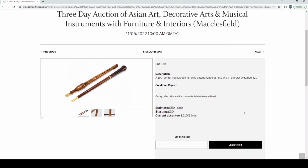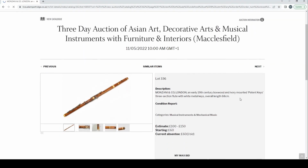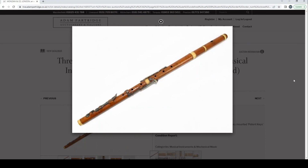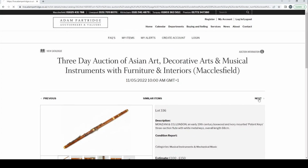19th century boxwood improved patent flageolet flute and flageolet by Lafleur. Quite nice looking. Popular, 210 already. Mazzani and Co. London, early 19th century boxwood and ivory mounted painting keys 3-section flute with white metal keys. Bids on this one as well.